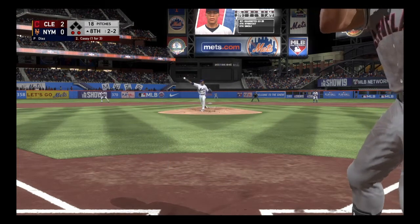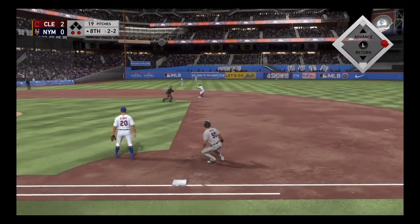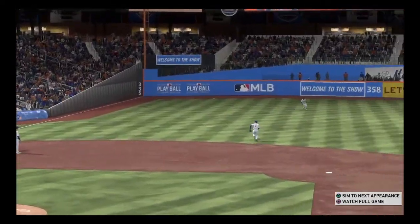And now a pitch on the way. Swing and a liner. And Lowry won't be able to track it down. This gets through, a base hit. Hey, pitchers, you better start taking notice of this guy. He better be circled on that lineup card because he's on fire. That's his second hit of the ball game right there, and I don't see him stopping.